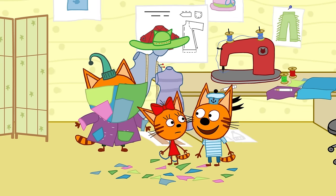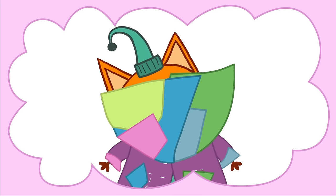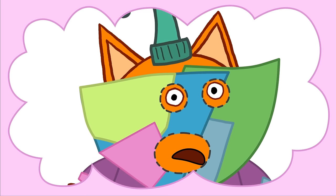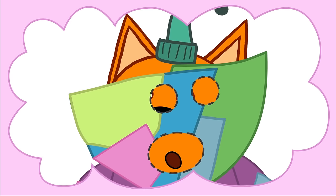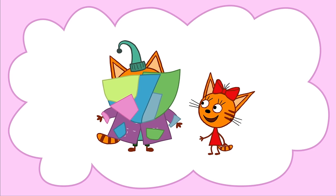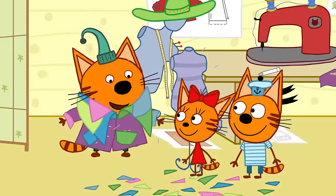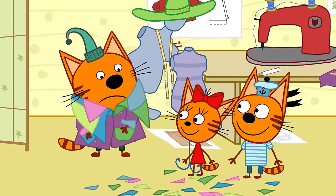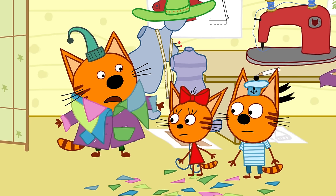We could cut some slits for his mouth and his eyes. I'd only be able to see what's right in front of me, though. What if I needed to look in a direction other than straight ahead? We don't need to cut holes at all. We can just fold the collar down. Cool, good. Yeah, that feels a lot better. Except, I can't get my paws into any of the pockets, though.